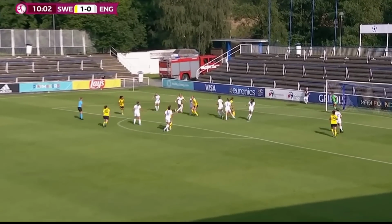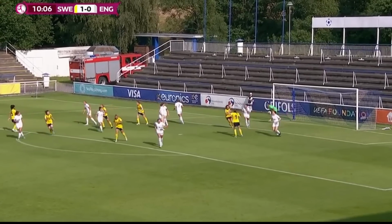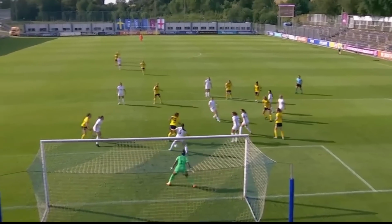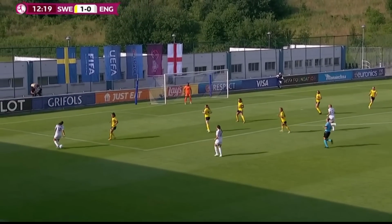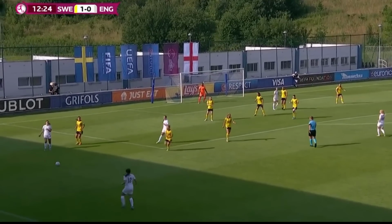Sandberg with the free kick this time, and fired towards goal by Duljan, and flicked on, and Pearson. But again, Sweden picking up the second balls ahead of her, and Clinton now could have a run on goal. Has support from Watson. Beever-Jones waiting in the centre.